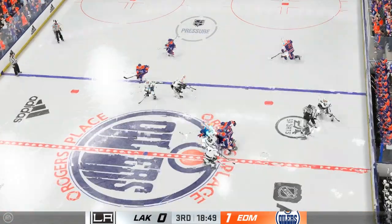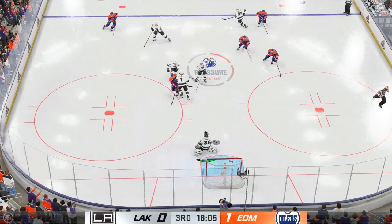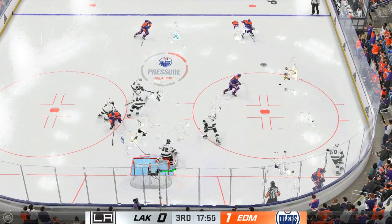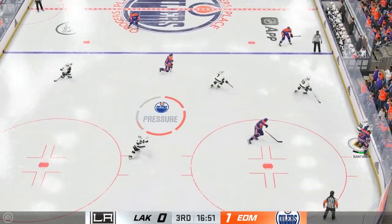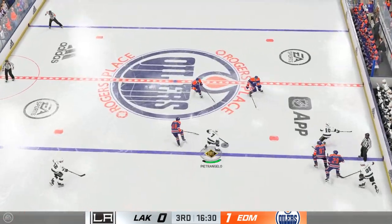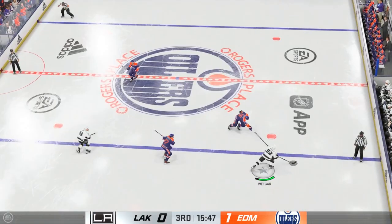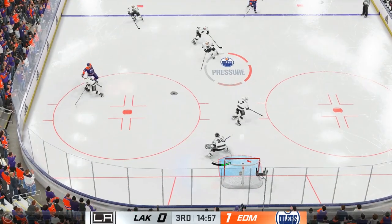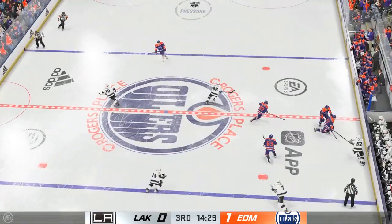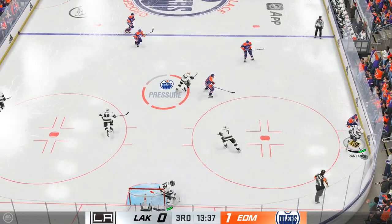LA in the neutral zone. Open space out. Quick pass to Bouchard. The Oilers have it. Moves quickly over to Petrangelo. Takes the return, moves it in. Feeds it to McDavid. Down the left. Shot! And a tough save!